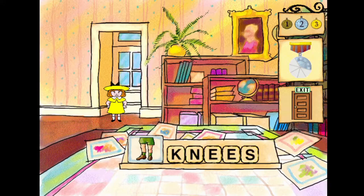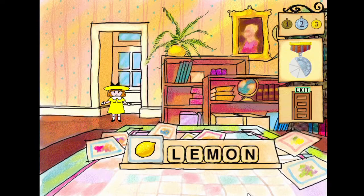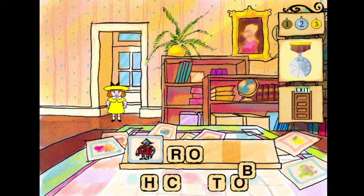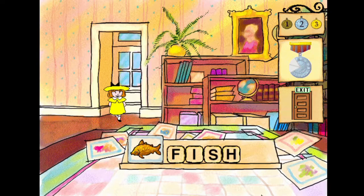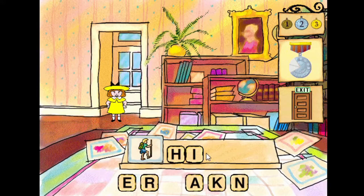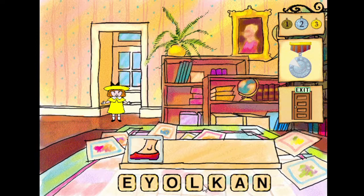Use the tiles to spell the word lemon. Don't stop now! L-E-M-O-N spells lemon. Use the tiles to spell the word robot. R-O-B-O-T spells robot. Use the tiles to spell the word fish. F-I-S-H spells fish. Use the tiles to spell the word hiker. H-I-K-E-R spells hiker. Use the tiles to spell the word ankle.